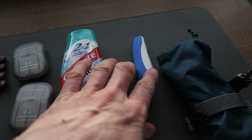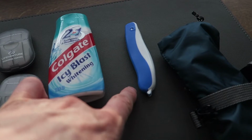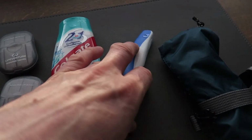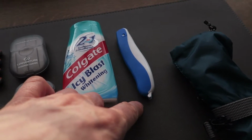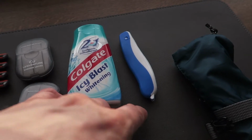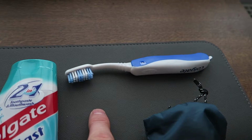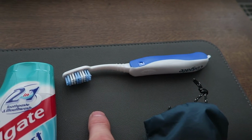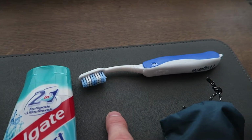The toothbrush itself is fold out. I'd always recommend trying to find one of these travel fold out ones, because they tend to be lighter, and also you come across a lot of bacteria as you travel, going to different places, so you want your toothbrush to stay nice and clean. It's a pretty simple little thing. It just folds out like that, and once you've used it, you can just fold it back, and it keeps the toothbrush head nice and clean. And again, very lightweight.